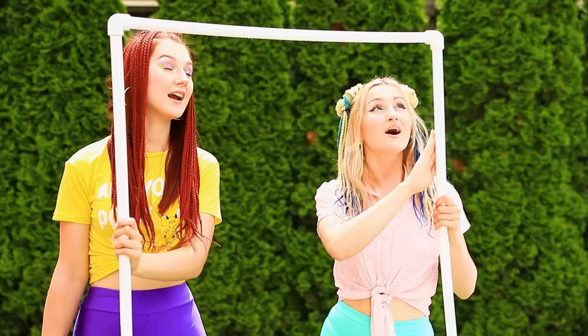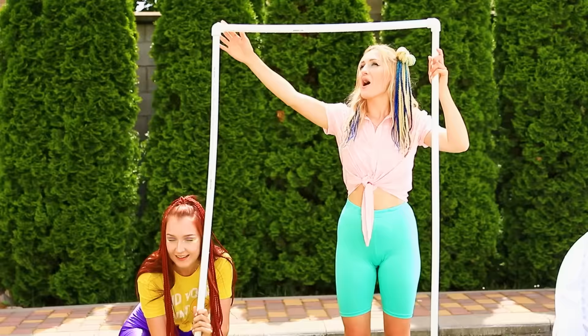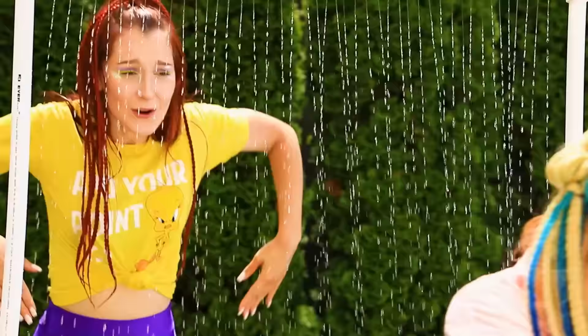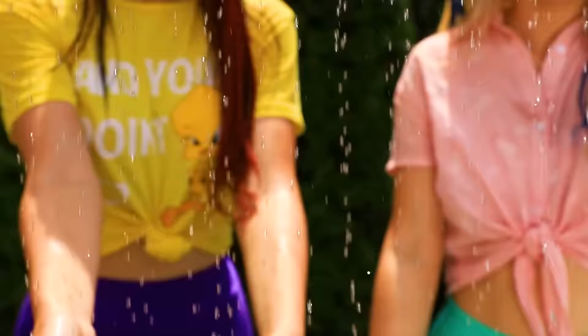And now the most important thing! Let's bring water to the shower! Already done! Turn it on! It works! Refreshing and invigorating! What else can you dream of on a hot day? Oh. Creative ideas always come out of the blue!